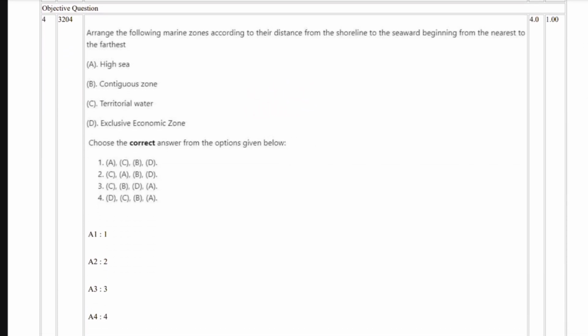Next question, arrange the following marine zones according to their distance from the shoreline to the seaward, beginning from the nearest to the farthest. So the correct answer is option number 3 CBDA, यानी टेरिटोरियल वाटर्स, नेक्स्ट कॉन्टिग्यूअस जोन एंड नेक्स्ट एक्सक्लूसिव इकोनॉमिक जोन एंड लास्ट हाई सी. सो द करेक्ट आंसर इज ऑप्शन नंबर 3, CBDA.